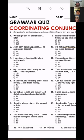Number five. In the end, the company didn't make money, nor did it lose money. Ni ganó ni perdió. Nor. Okay. Miren, vamos a ver las seis.